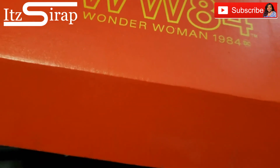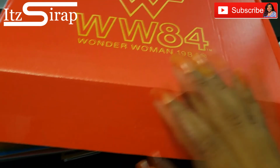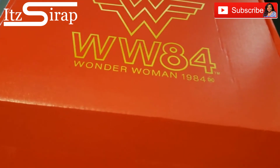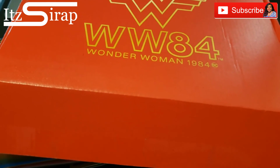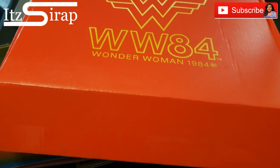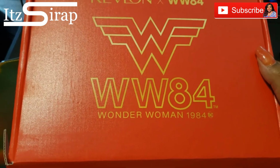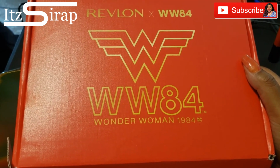So guys, I have to show you this. I went to my PO box because I got an email saying that somebody had sent me something. So I get to the post office and the lady brings me 2 boxes and I'm like, 2 boxes? So I see this beautiful red box from Revlon and I'm like, wait a minute.